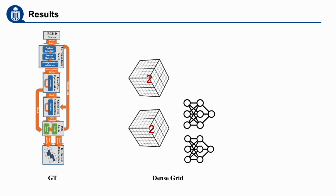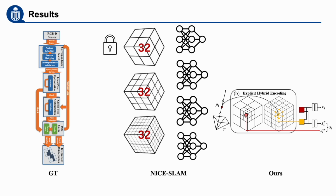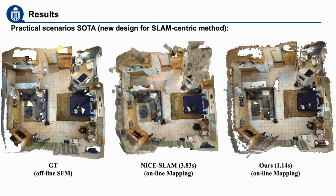Dense grids exhibit cubic scaling with resolution, while octrees show logarithmic scaling in sparse environments. Therefore, we propose an explicit hybrid encoding to substitute the coarse-level feature grid with an octree structure and simplify the encoding process by using a single-level dense grid. Compared to the dense representation in NICE-SLAM, we employ 16 times less implicit dimensionality and 3 times fewer copies of different resolution grids, while achieving high-fidelity online map updating. Explicit hybrid encoding achieves map updating at approximately 1 Hz, compared to around 0.25 Hz for NICE-SLAM.